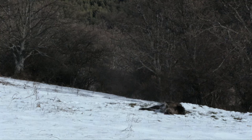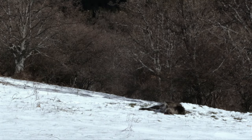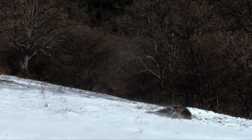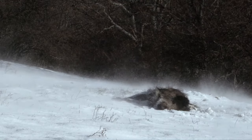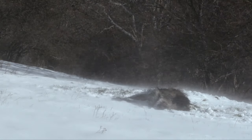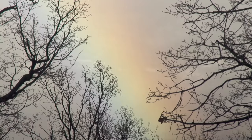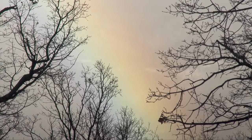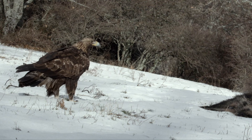Until only a few decades ago, the snowfalls in regions with a continental Mediterranean climate were heavier. And if the days were cold, they could last for weeks. Nowadays, the layer of snow doesn't tend to last long. The weather can change quickly, with snow, sunshine, wind, and rain all happening on the same day. The most powerful eagle has also located the wild boar's carcass.